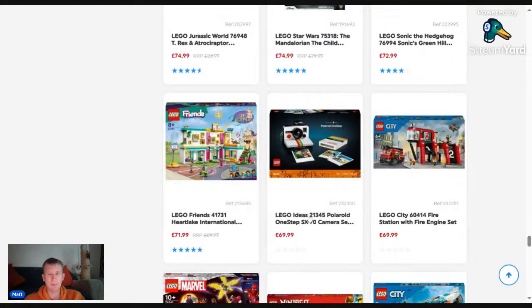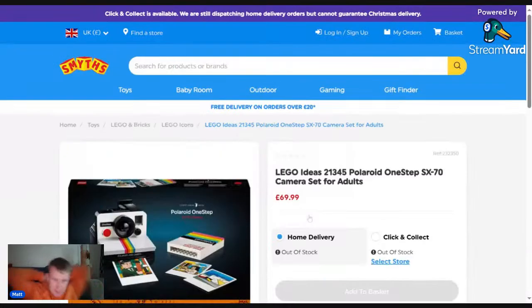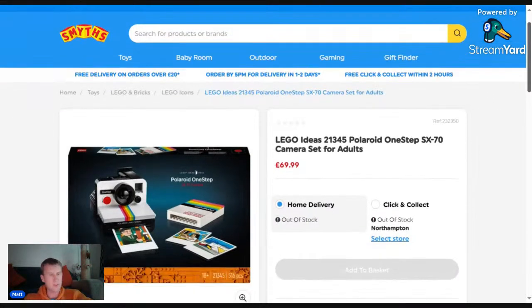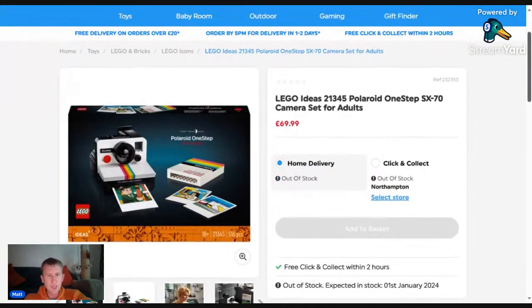This is the other camera. I knew there was another camera. So the Lego Ideas is the other camera. So this is the SX70. I thought there was a second one. So this is going to be available from Smith's. Obviously, it'd be available from the Lego website. 21345. Let's go back to the Lego website.